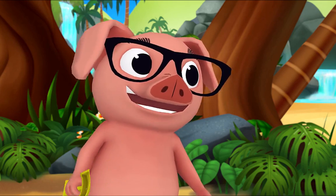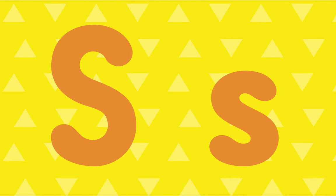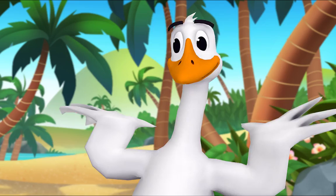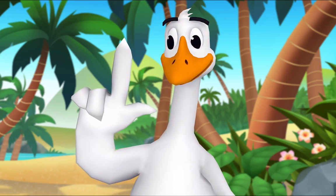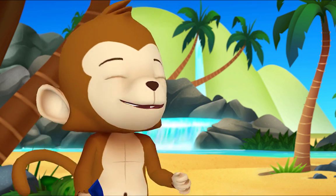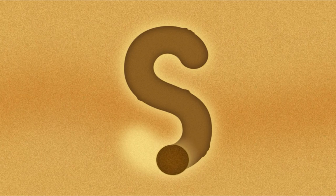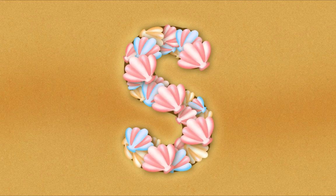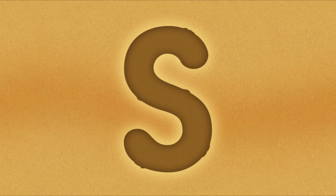Mr. Goose, can we trace a letter? Absolutely! Let's practice making the letter S. Who can think of a fun way to do it? I have an idea. Let's dig letters in the sand with a shovel. Well, that sounds like a great idea. Monkey, you go first. All right! S. Great! I'll try next. S.